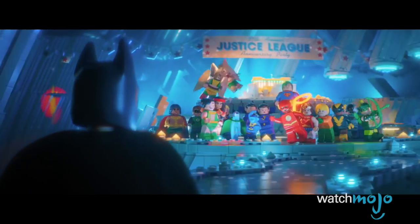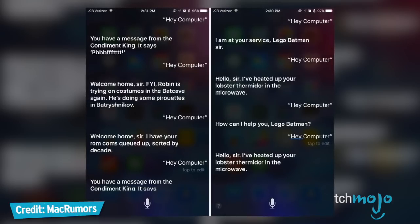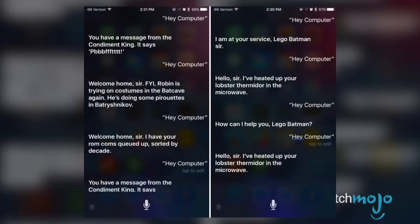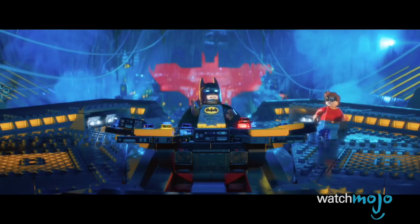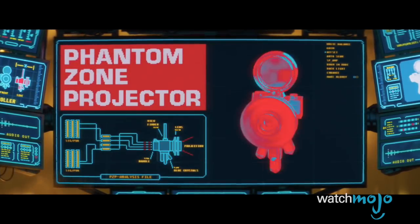Siri even joins the cast, voicing Batman's computer assistant. In fact, Apple added some Easter eggs to Siri to promote the film in the real world. Go ahead. How do I put the Joker in the Phantom Zone? Joker can only be put in the Phantom Zone using the Phantom Zone projector.